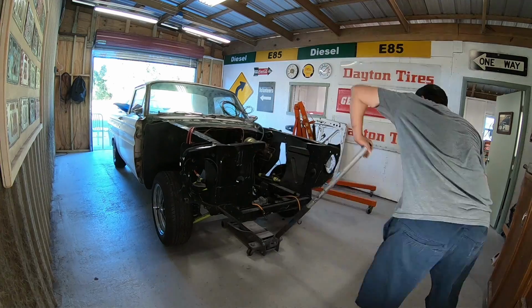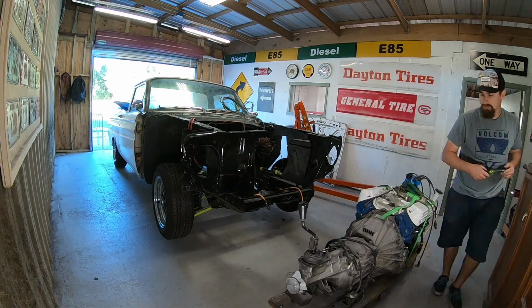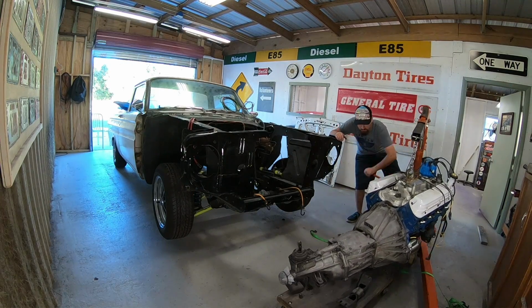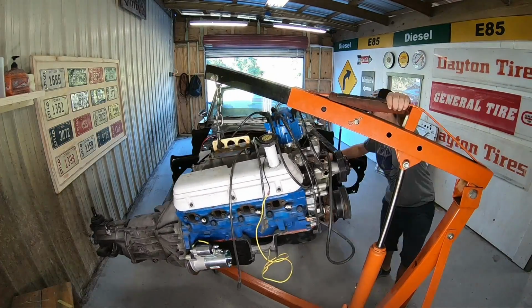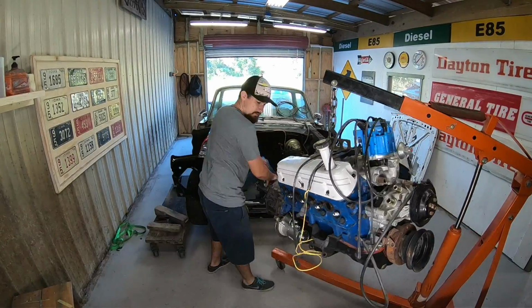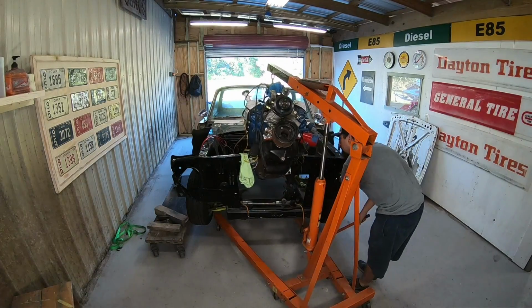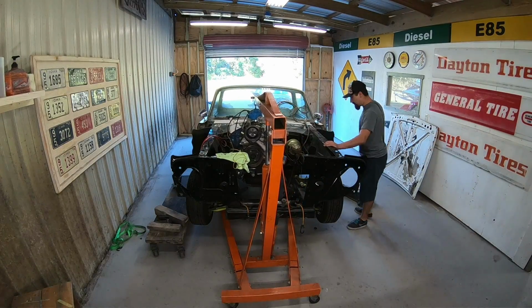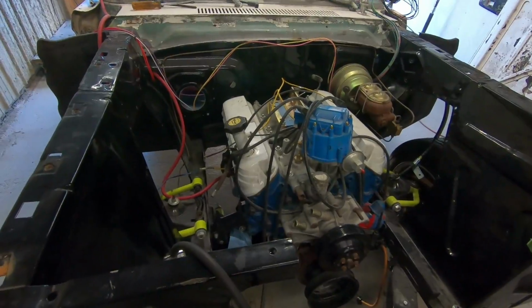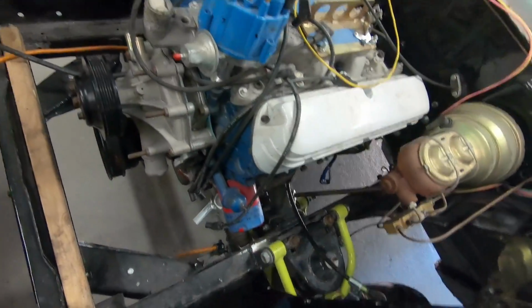It's heavy, man. Boom, and just like that, we got the motor dropped in. The 302 took a little bit of convincing, but it's all good. It's sitting in there. It's all nice, everything.